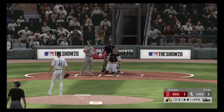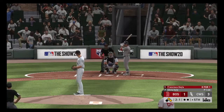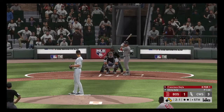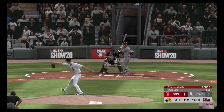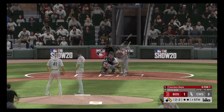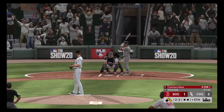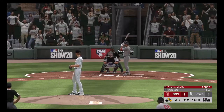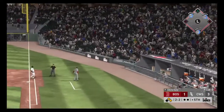Hit in the air down the right field line, but this will wind up being a foul ball. The 2-1 is swung on and missed, and that's strike 2. There's a pitch we haven't seen in a while. It's going to be tough on the hitters if they have to incorporate that into their mindset. 2-2 pitch is fouled away.